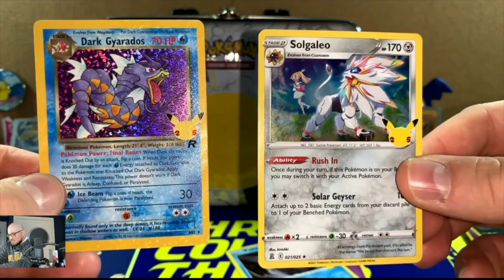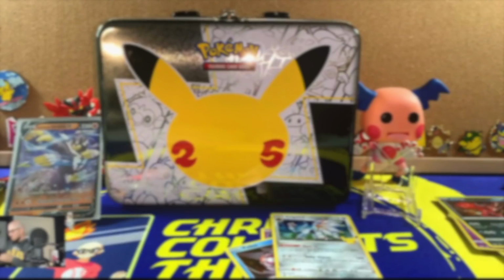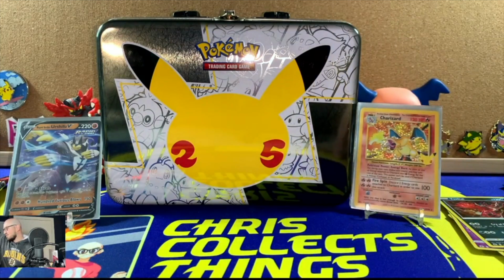And a Solgaleo. I was hoping it was that full art Professor Oak research that I'm waiting for, but I know Mr. Game Essays has one, and I think Demo said he also could trade one. But I will take the Dark Gyarados because I don't have that, and it's a classic card. So we've already got three classic cards, so we're already going to be at least a 50% hit rate here, which is nothing to shake a stick at.